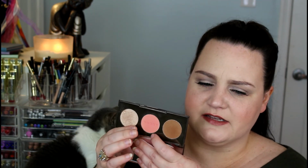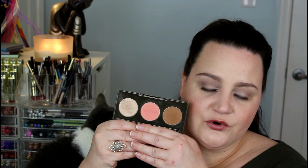And then the mineral blush in Apricot Blossom is 0.16 ounces. From what I see, this is exclusive to this palette, but in the full size, you're getting 0.2 ounces. So just a little bit less than the mineral blush. So you are getting less product in here, but I feel like I have so many blush products that I'm not necessarily going to go through that much that quickly. So I feel like these are a really nice size for these products.